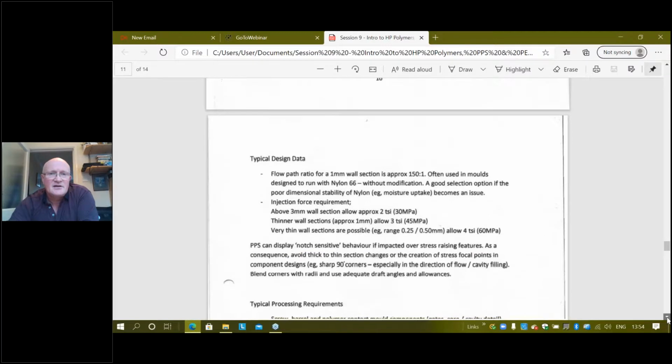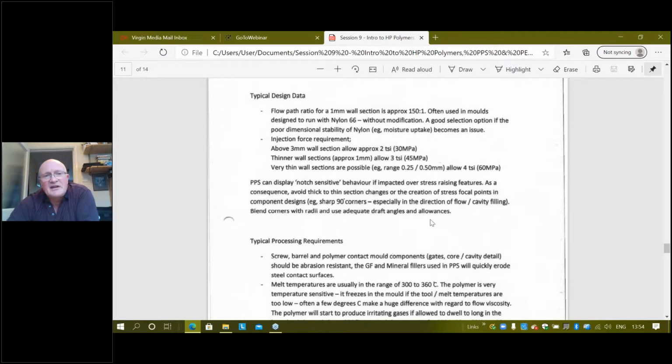Typical design data: because its flow path ratio is around 150:1, we can use it in a nylon 6/6 mold, often without modification. So we can go straight into a mold that we were previously running on nylon 6/6 without modification. Quite often I'll trial a job in glass-filled nylon and run off glass-filled PPS in the same mold, just upping the mold temperature at the same time. With thinner wall sections, you're going to need a lot more clamp force with PPS. It almost doubles. So if you drop down below 0.5 mil, you often have to double the injection pressure and double the clamp force to resist it.